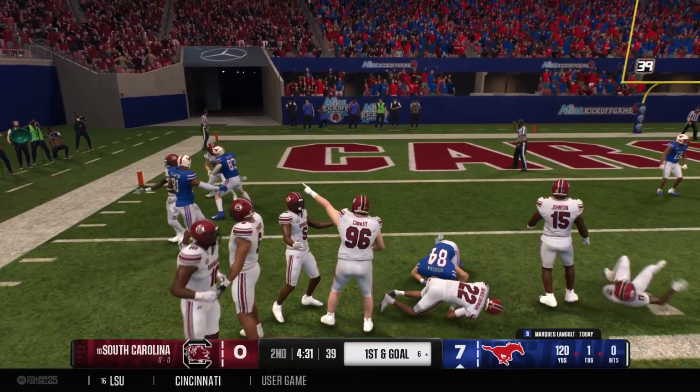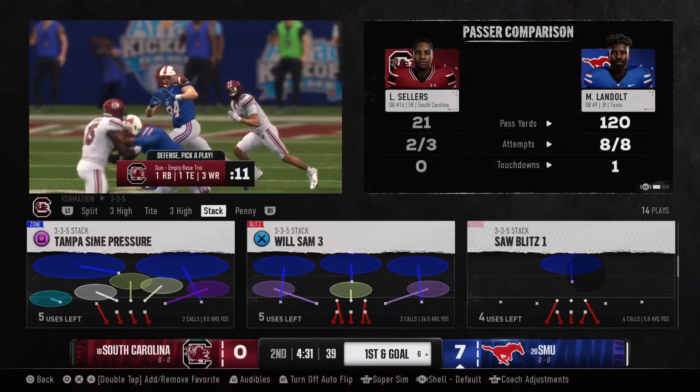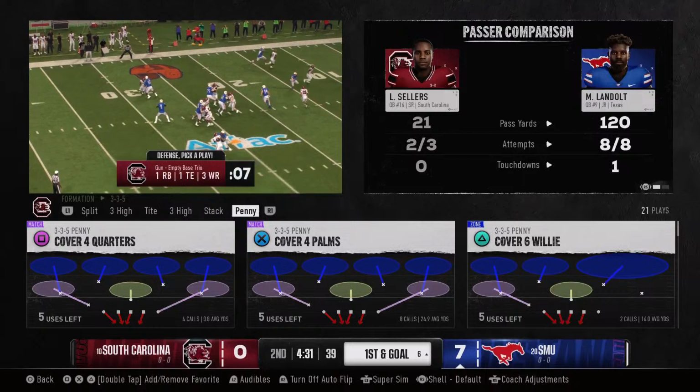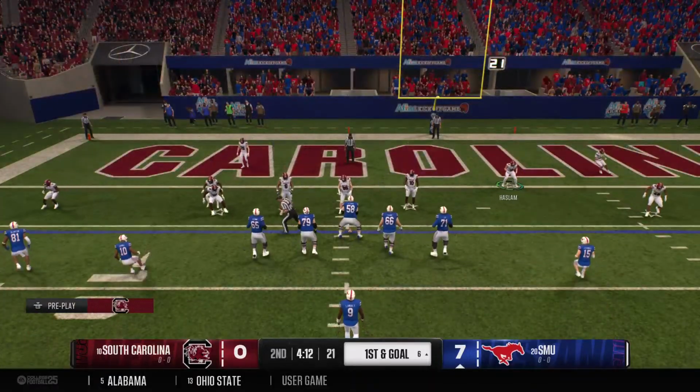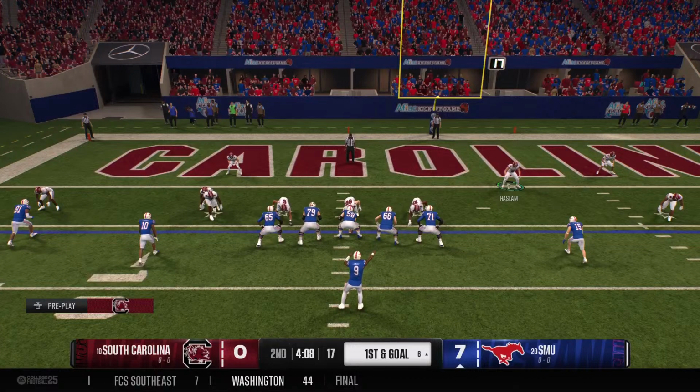Really nice job there by both guys, the throw and the catch, to work that defense and get the first down. And that's why play action is going to be big in this game. You saw how it just frees the second level of that defense just for a second and allowed the tight end to work himself vertically down the field.